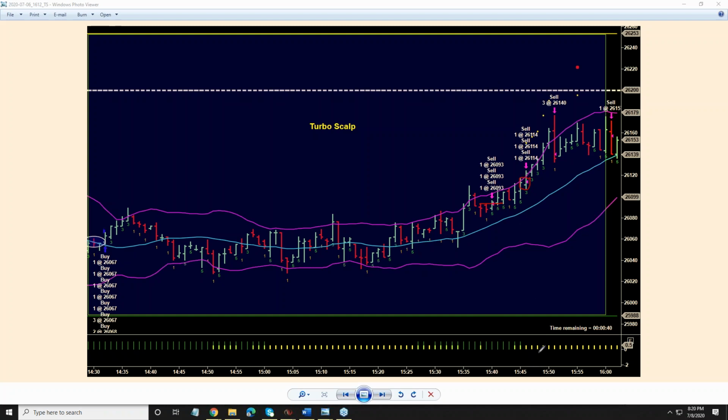I'm starting to see it peak some more and just starting to scale out. So I had 10, scaled out of 3, that left me with 7, scaled out of another 3, that left me with 4, and then here we go. I scaled out of 3 of my last 4 that I had left, that left me with 1.